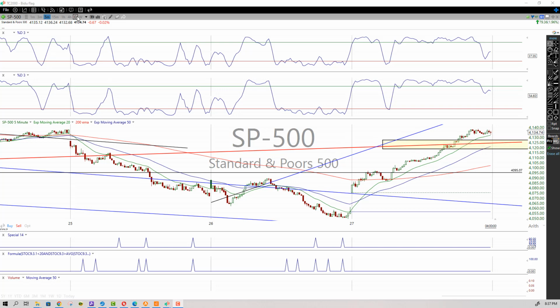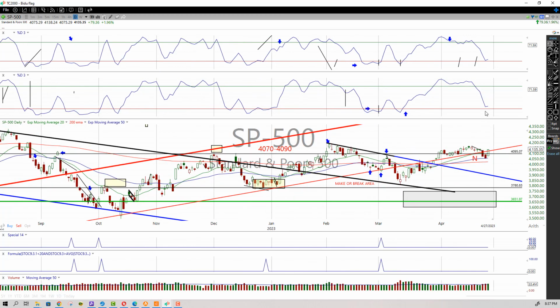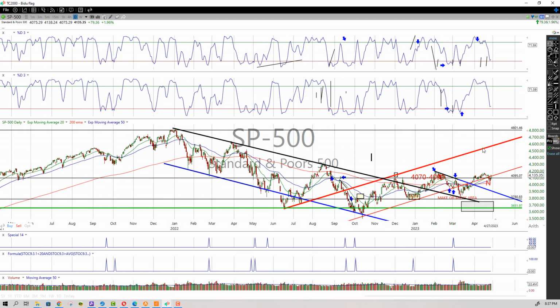I mean, this candle today is a pretty decent candle. I'd love to get some follow through. The stochastics didn't turn back up, but if we get some news, this thing could actually get back up here. There's a lot of upside here.